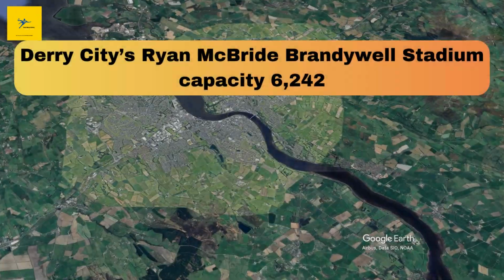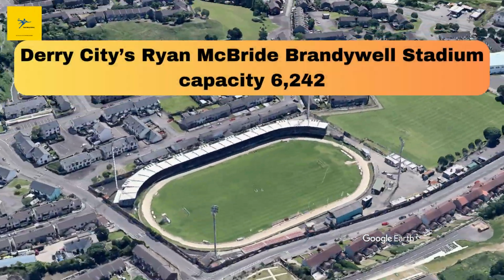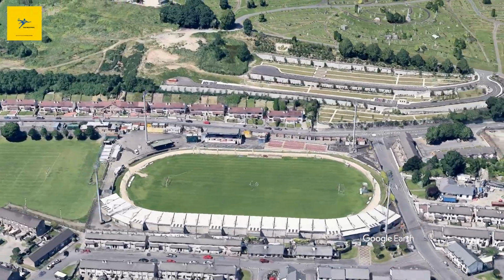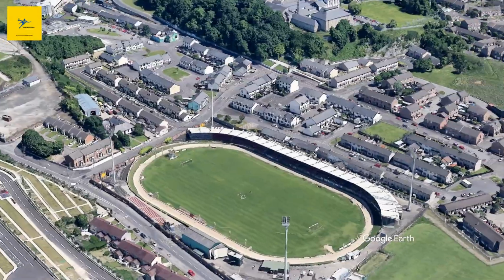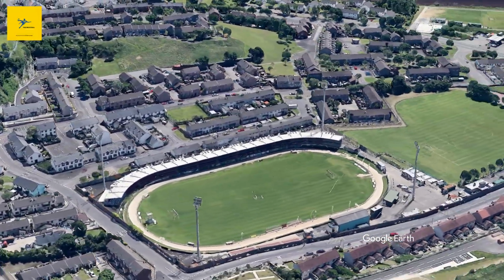3. Ryan McBride Brandywell Stadium. Derry City's ground carries its own local poetry. The capacity sits around the mid-6,000s. Most sources list figures close to 6,200 to 6,300, but the Brandywell has always been more about weight than width. Opened in the late 1920s, it's a ground with a long municipal story.